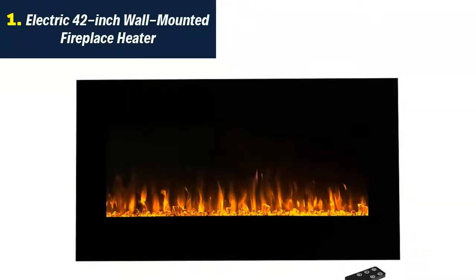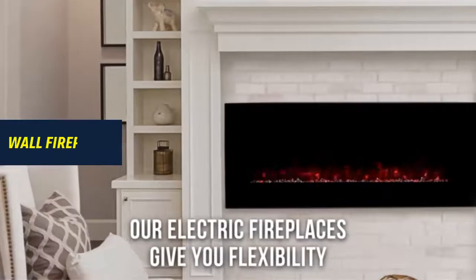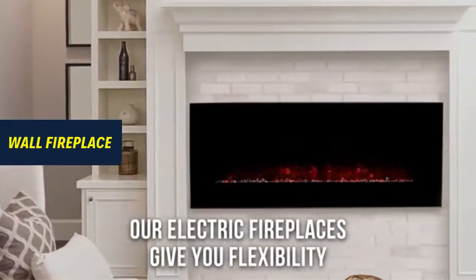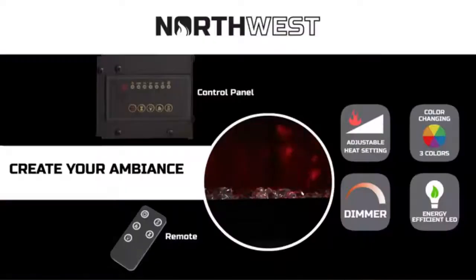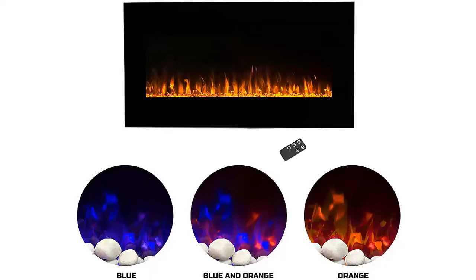The best is first on our list. Electric 42-inch wall-mounted fireplace heater. Wall fireplace, this elegantly designed black-framed electric LED fireplace heater mounts to the wall to add a cozy ambience to any living room, bedroom, cabin, restaurant dining room, or office using the included mounting hardware and brackets.